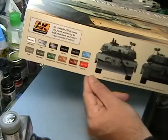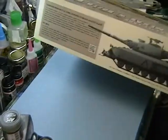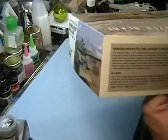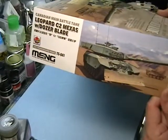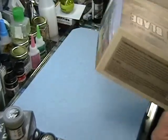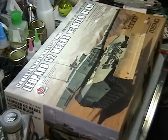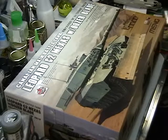the AK color selections there. And there's a profile view of it and a little history of the tank itself. This was made from the Leopard 1 chassis. There's that. And yeah, I was pretty excited about this one, that it was a new tool of this vehicle. So let's take a look at the parts.